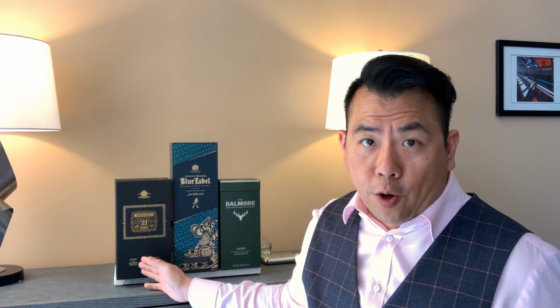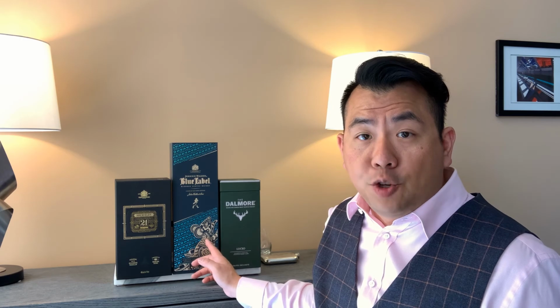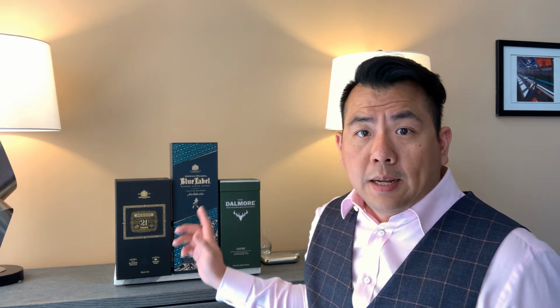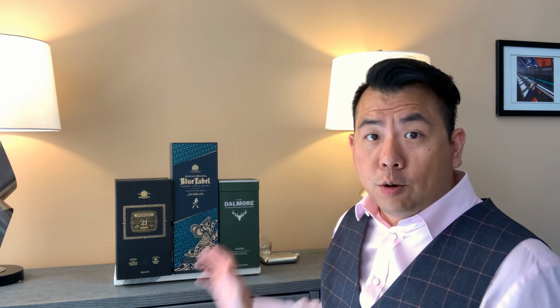I currently have 3 such premium whiskeys in my collection. The Aberfeldy 21-year-old Madeira cask, it's a travel exclusive. Right here we have the Johnnie Walker Blue Year of the Rat Special Edition that I purchased in 2019. And over here we have the Dalmore Luceo Travel Exclusive.